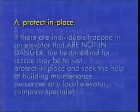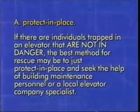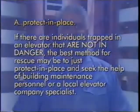The answer is A. If there are individuals trapped in an elevator that are not in danger, the best method for rescue may be just to protect in place and seek the help of building maintenance personnel or a local elevator company specialist. We presented the most common methods in elevator rescue situations. However, they're not exclusive. The most important factor is pre-fire and pre-emergency training and planning. You should study and know the types of elevators that are in your city and your response area.